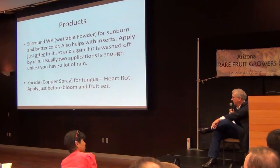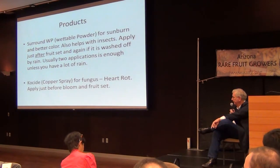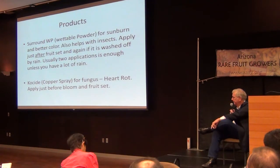You will not put it on until after the fruit form. You need to wait till the fruit are at least an inch or two in size. And then you start spraying with Surround. If you get rain on them, a lot of it will wash off. You'll have to spray it again. But once you get two or three applications, I usually use two applications, it's usually enough to keep from getting sunburn, because the sunburn occurs normally when the fruit are small to medium. Once they get a little size on, the skin starts getting tougher.